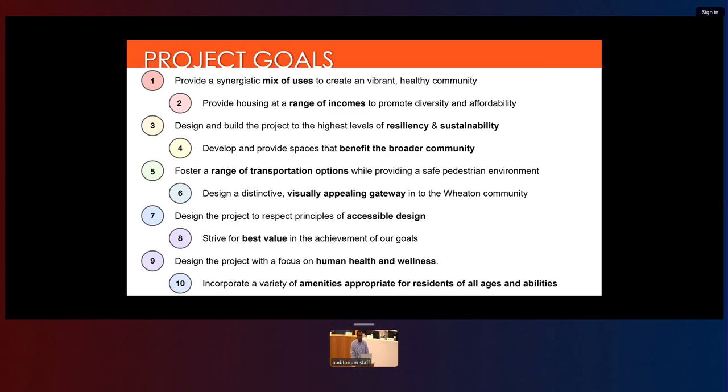Now to talk briefly about project goals. Obviously, we want to create a synergistic use of mixes, things that complement the residential portions of our building as well as the commercial portions of our building. So we want to create a vibrant and healthy community from that respect. We are a mixed income project, so we're trying to focus on a range of incomes to make sure we can promote diversity in terms of the affordability that's on the site, which is a concept that HOC has employed in our sister project at Hillandale.